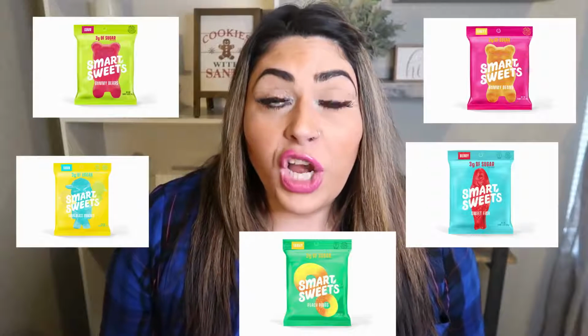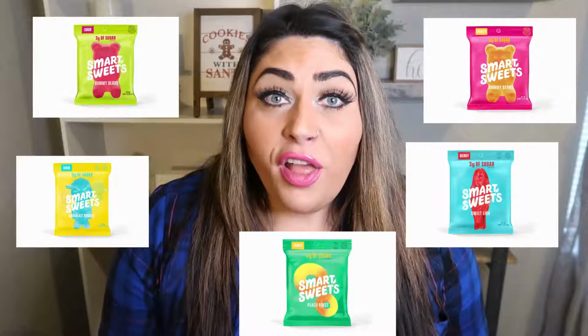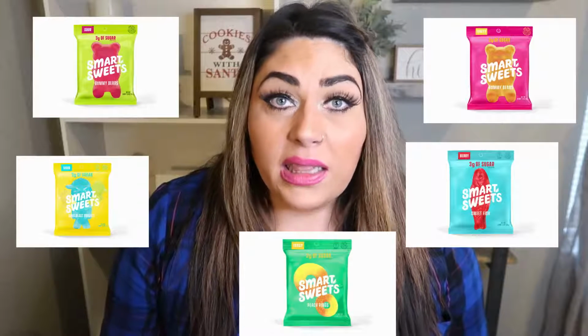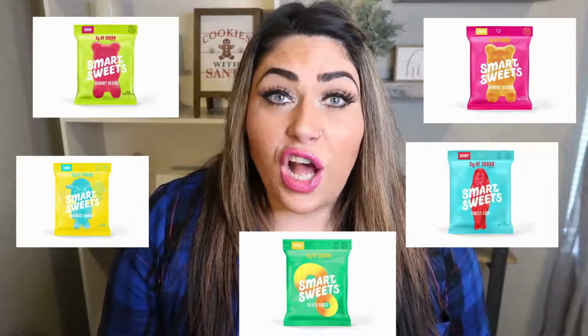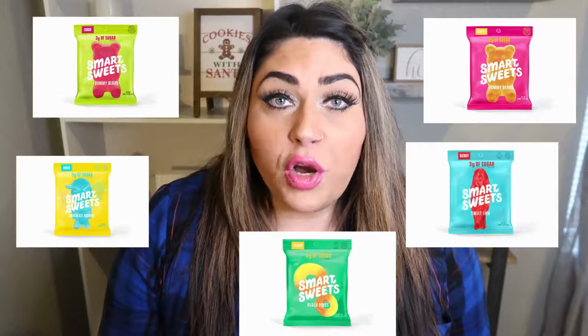3 grams of sugar per bag. Yes, you can have the entire bag of Smart Sweets. 3 grams of sugar, 3 smart points. I love them. Their ingredients are excellent. They are plant-based. They are so, so delicious.